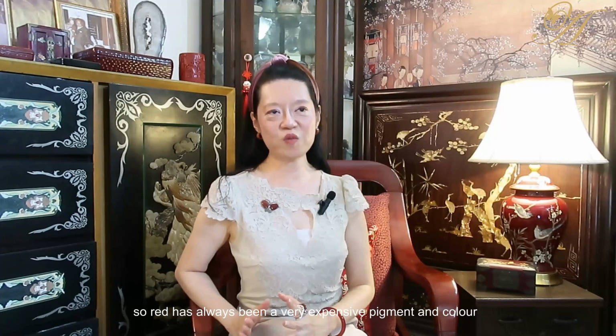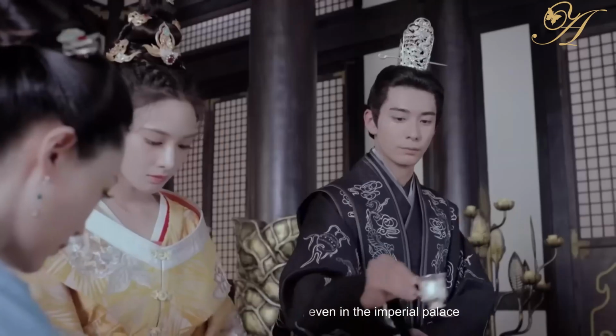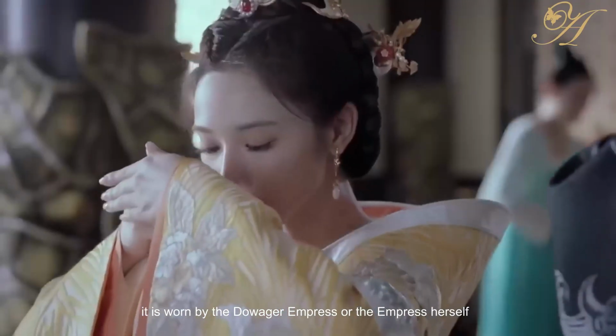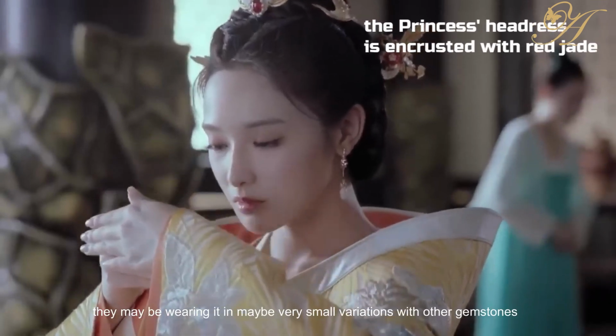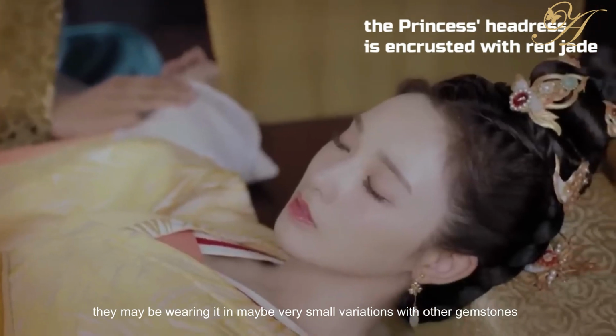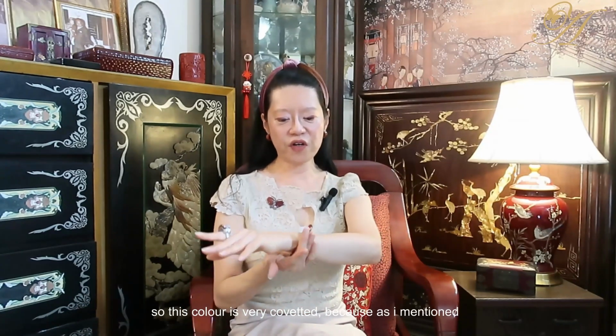So red has always been a very expensive pigment and color, very decadent, and usually even in the imperial palace it is worn by the Dowager Empress or the Empress herself, not so much by the concubines. They may be wearing it in very small variations with other gemstones, but the main one usually would be worn by the Empress or the Empress Dowager. So this color is very coveted because it is associated with everything that is decadent, everything that is imperial.